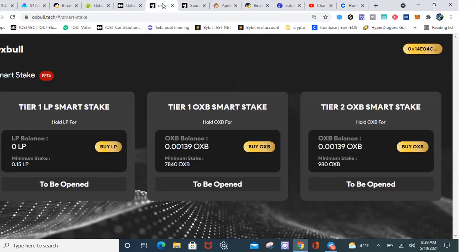So let's take a look at the smart stake. This is tier 1 with the LP smart stake. I got that right there. They got the tier 1 OXB smart stake. Then they got the tier 2 OXB smart stake. They show the minimum stake, and that's that. So they're showing their requirements. It's pretty simple.